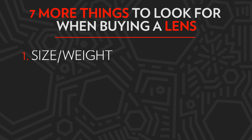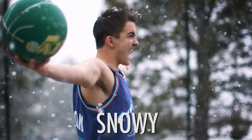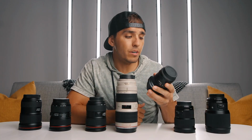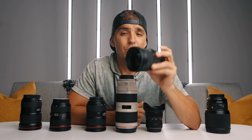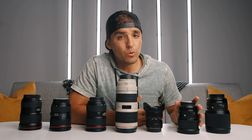Next thing to look for is if it's weather sealed or not. So if you shoot a lot in the rain or snow or a lot of dirty situations, you'll want to get a lens that is dust and water resistant. Next thing to look for is autofocus compatibility. Some lenses are manual, like my 12mm, which doesn't have any autofocus capabilities, and even the lenses that do have some autofocus capabilities might have slower motors than the on-brand lenses, which means it might not focus as accurately or quickly.